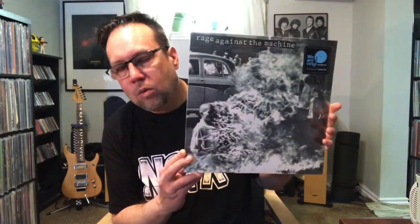But I just got this yesterday. I thought it was high time that I replaced my well-worn CD that I've had since 1992. I think it's '92. But I finally got myself a copy of Rage Against the Machine's first album on vinyl. Yeah, I don't know, what more can I say about this record? It's one of the best hard rock debuts of all time. Not the best. Black Sabbath's first album, hello. But it's in the conversation of best debut albums of all time.